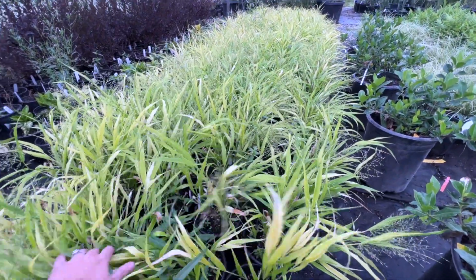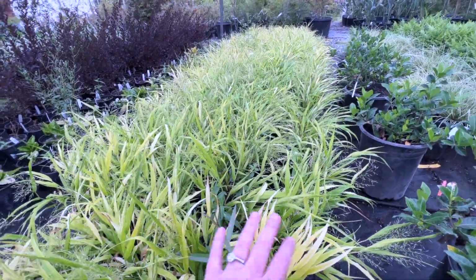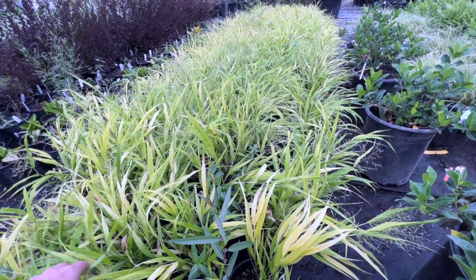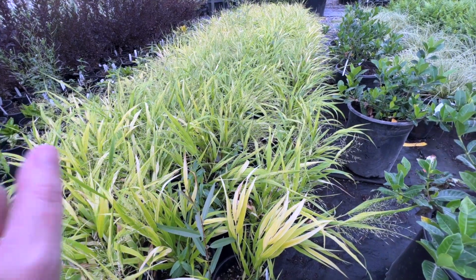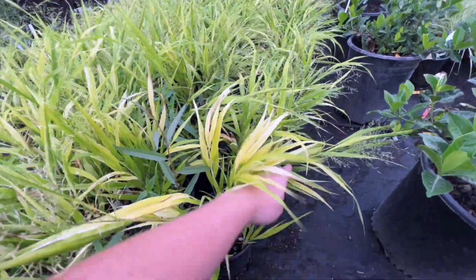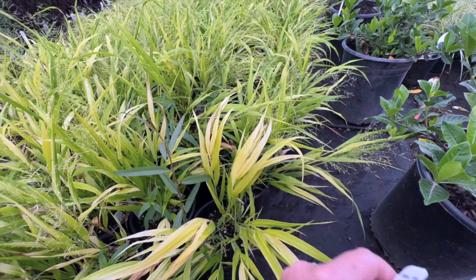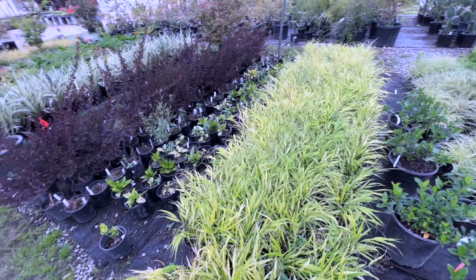Okay, so here's some of that Japanese forest grass, just like the ones I just bought from the main garden center. This is the all gold variety. I got the other variegated variety. They were $12.50 at the garden center. Here, yeah, $8.99. It's definitely better prices here.